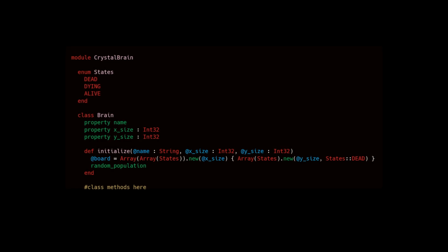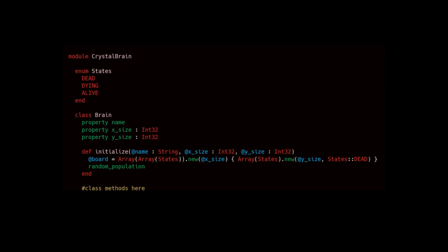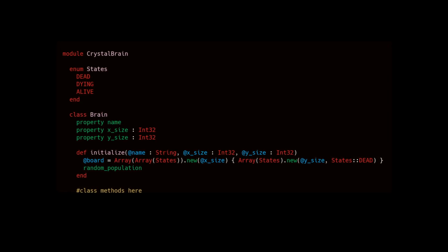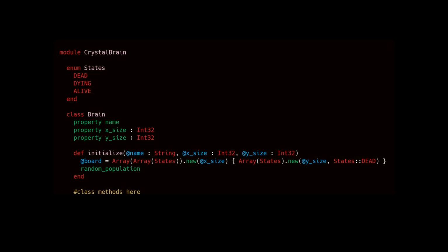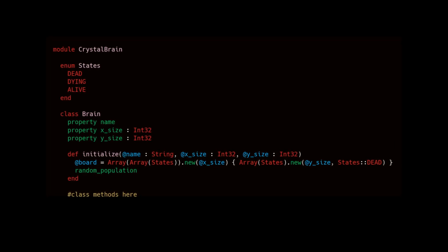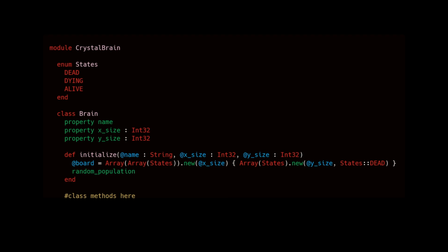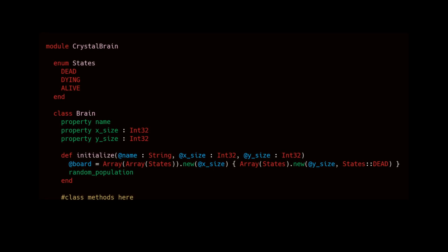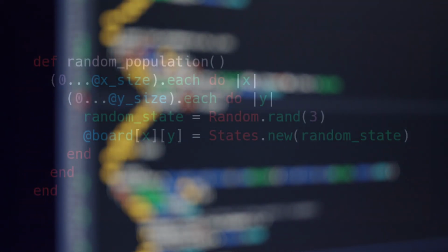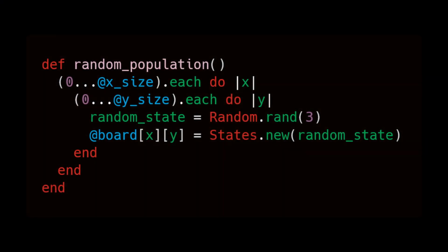I created an enum called states and a class called brain that holds a 2D array of states. The first thing to note about Crystal is that you don't use braces or indentation to outline block statements like conditionals, loops, functions, and classes. Instead, the end symbol is used to terminate all block statements. The @ sign denotes a member variable, like self in Python or this in Java. Next, I made a member function to randomly populate the initial states.